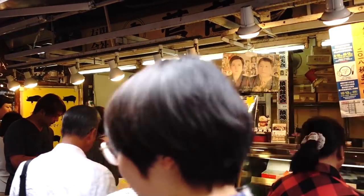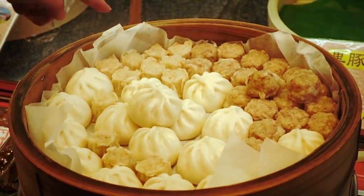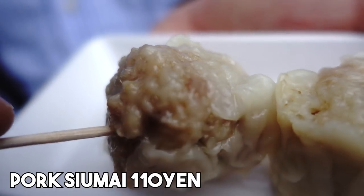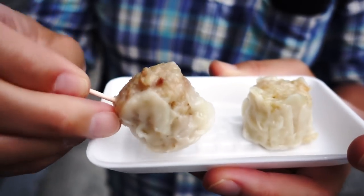Next place is Suga Shoten. They are famous for their shumai, which are Chinese dumplings. I know, we're here to eat seafood, but we're eating pork and chicken. But I heard these are good, so we had to try them out. This is the pork shumai, and this is made with Kagoshima pork. So it's supposed to be very, very special.